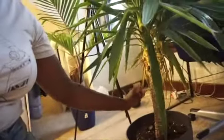Dieffenbachia was a gift from a good friend of mine. This plant I actually recently acquired too. It just needs some love and some TLC. The bottom of it, because it just was forgotten about, unfortunately. So I need to take all of this underbelly off and then repot it. I just need a pot that's big enough.